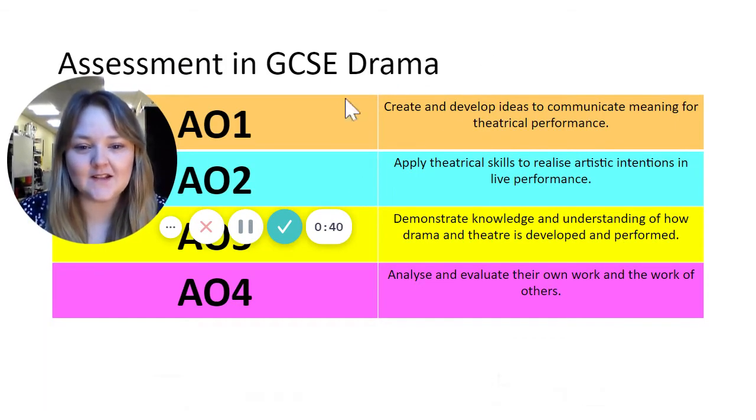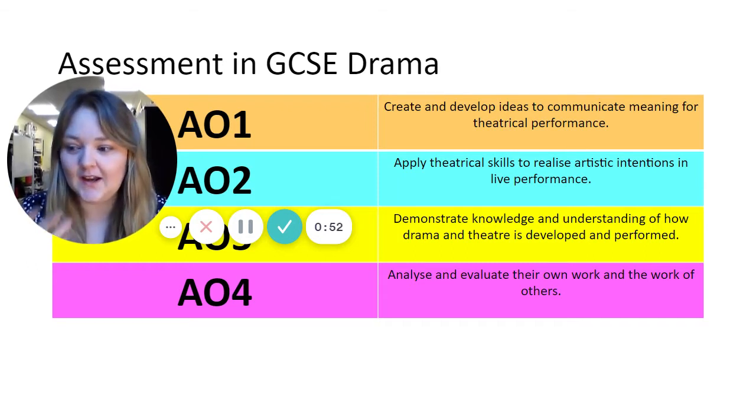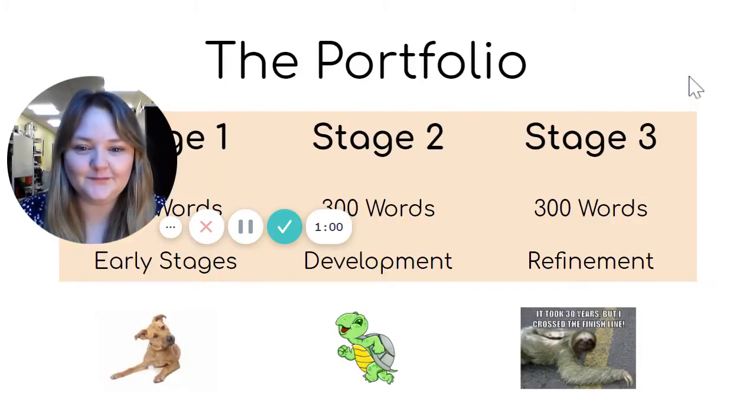As you can see, it's coloured in orange, so we're assessing your ability to create and develop ideas to communicate meaning for theatrical performance. So essentially what we're assessing is, can you get from a stimulus, a picture, an image, a quote, to create a fully well-rounded piece of theatre? And we're going to be judging that through your writing.